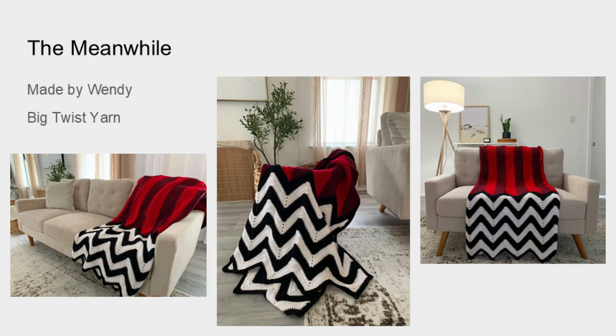Wendy made this blanket, The Meanwhile, for her boyfriend. Based off the TV show Twin Peaks, there is a room with the red velvet curtains and a black and white chevron floor. While watching the show, she said, I can crochet that, and she did. A bunch of big twist yarn later, the red on red color blocking is disorienting and adds visual dimension to a flat piece.